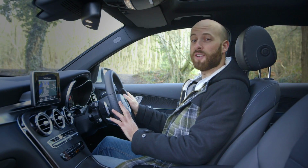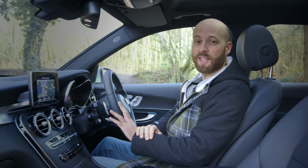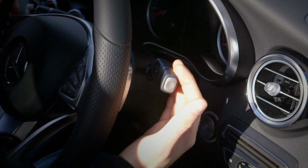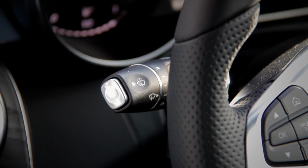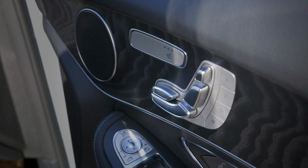There are some peculiarities that you'll have to get used to if you've never driven a Mercedes before though. So the gear selector is actually up here on the right hand stalk of the steering column, so you control the wipers and the lights on this side, and the seat controls are up here on the doors.